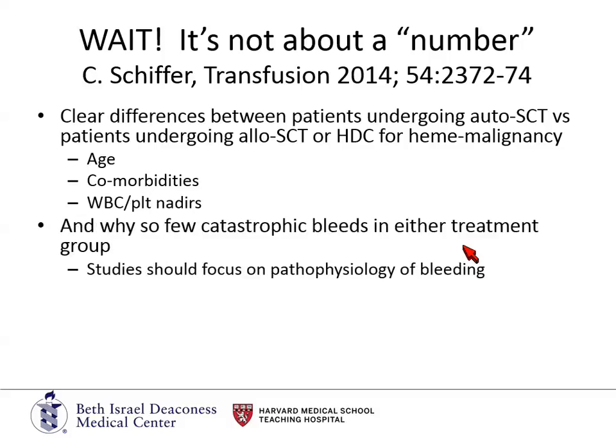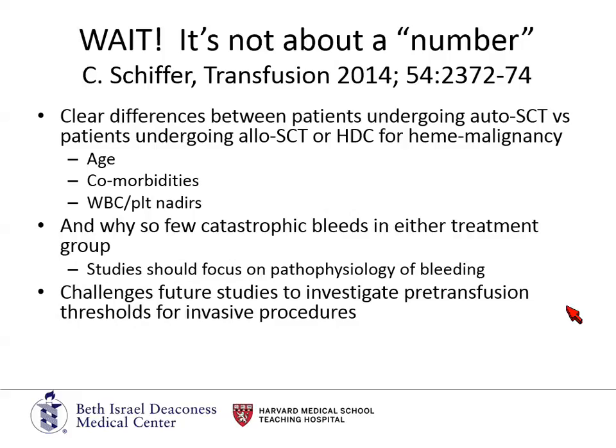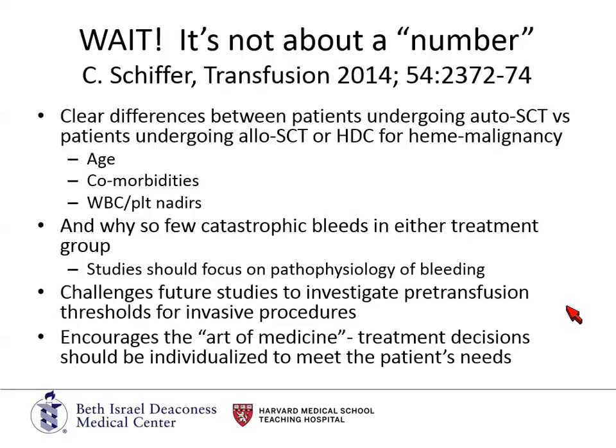The other thing that he points out and encourages folks to start looking at is that, in fact, we saw 13 and 4, so of all these patients, so few patients actually experience these catastrophic bleedings. And when you dive deep, in fact, these bleeds occur at very high platelet counts. He also suggests that we should be looking at what is special about those patients who bleed and have these devastating bleeds. And then he reminds us at the end of his editorial that management of these patients really is the hallmark of the art of medicine. You need to look at your patients and individualize care.